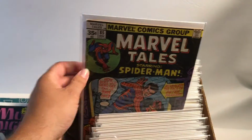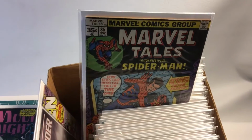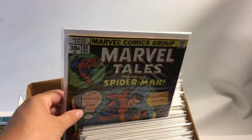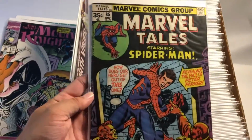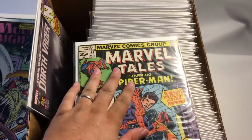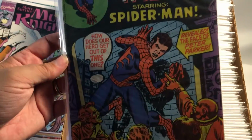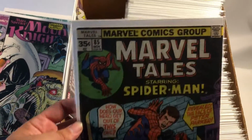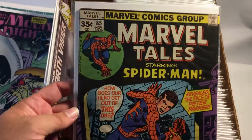Marvel Tales was one of the comics I used to read when I was a kid. For anyone who has younger kids that are into comic books, Marvel Tales you can get for super cheap, and they're amazing stories. Marvel Tales and What If are really good stories, especially the What If. They feature different characters, and the What If is almost like a Twilight Zone, with different types of things and spins on the characters.